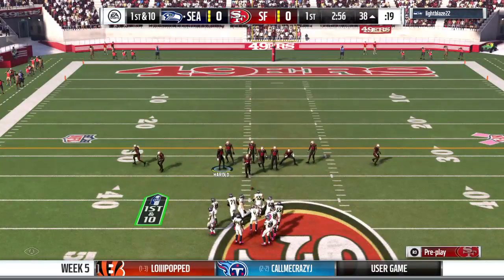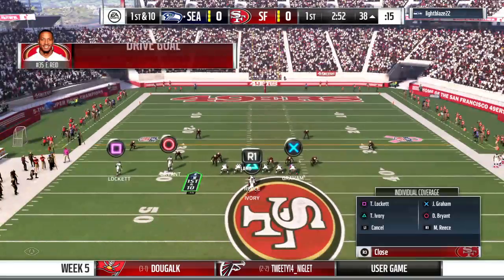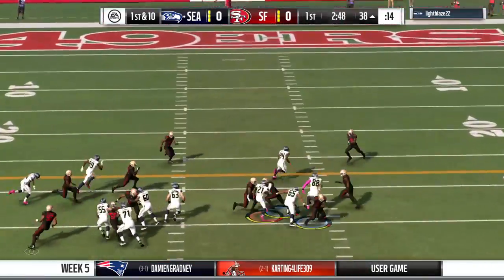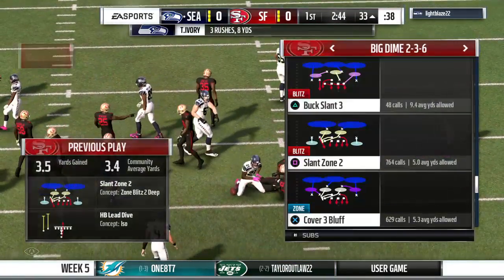That's true. But when you're young, it's really important to get off to a good start because it does build up that confidence and allows him to play better as the game goes on. Especially crucial here on the road. And he'll be taken down at the 33, a pickup of about 4.